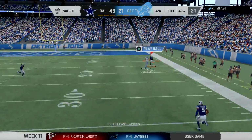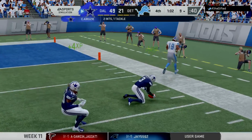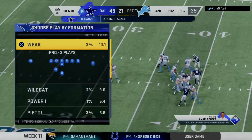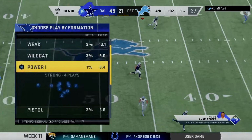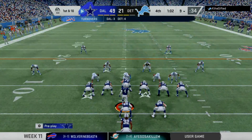Now a desperation throw deep downfield. And he's going to be intercepted a third time. Chidobe Awuzie with a pick. Wow, between last week and this week, that's now 8 interceptions. 5 a week ago, now 3 here.